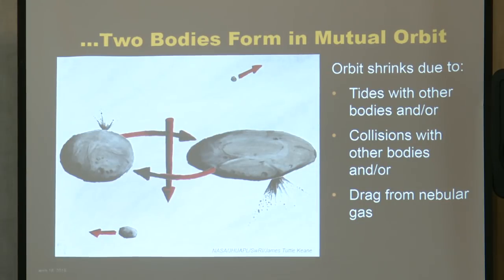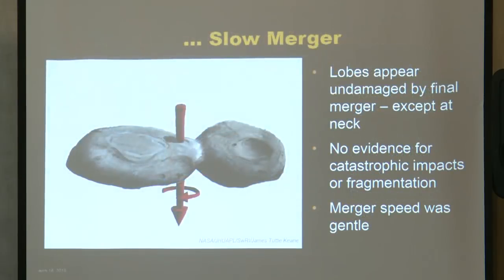Again, we don't know exactly what combination of these processes allowed the two lobes of Ultima and Thule to merge, but we are now confident that this is actually what happened, so that when we look at Ultima Thule today, it sort of looks more like this. And these beautiful graphics are drawings from our team collaborator, James Tuttle Keene.